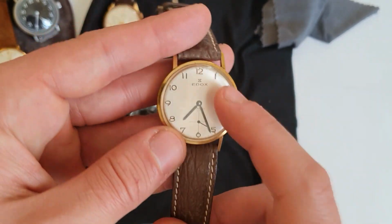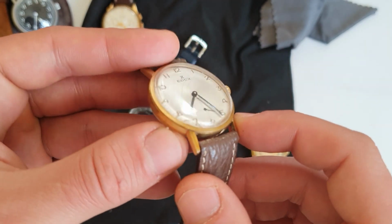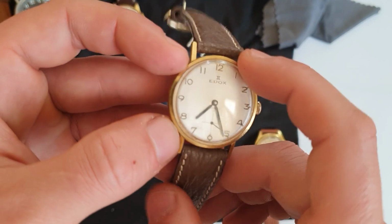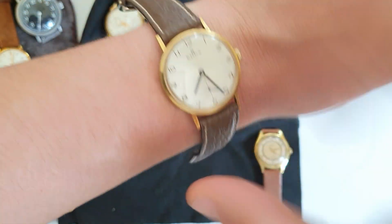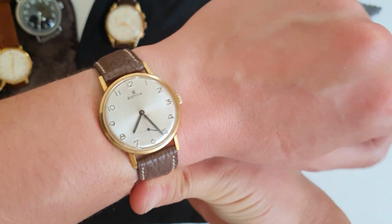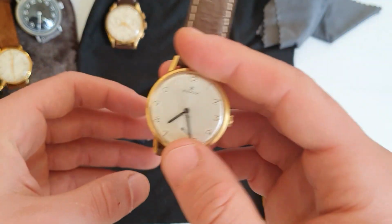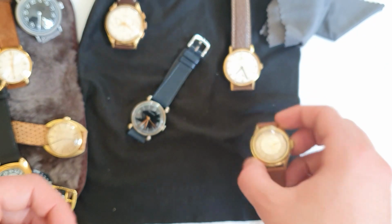This Edox as well. I got a new crystal, so the crystal is scratched as you can see, but I got a new crystal. The numerals are looking cool. It looks also big, but it's 34 millimeters, but it wears much bigger. Looks nice, manual wind, works well. Also one of the watches I'm willing to sell.